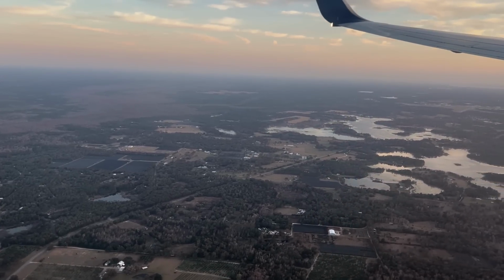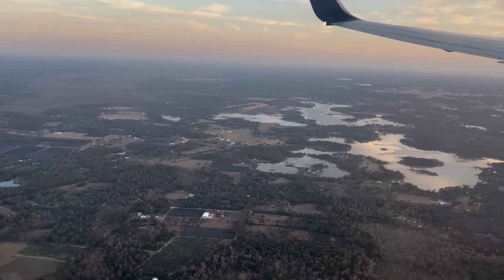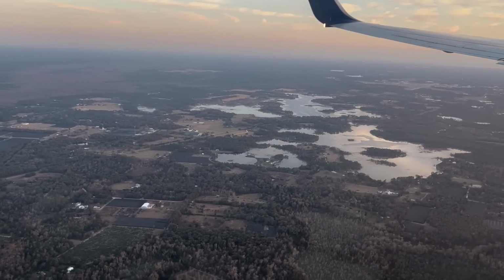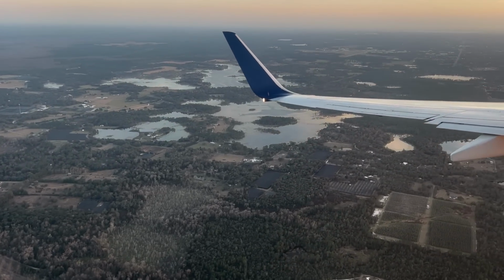As we approach the DeLand area, we're finally told to turn back to the left. Delta 2299, sorry about that. You can make a left turn again, heading 140 for the visual approach 7 left. Heading 140, Delta 2299, no worries.